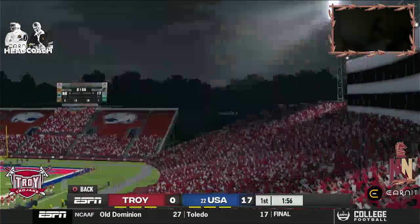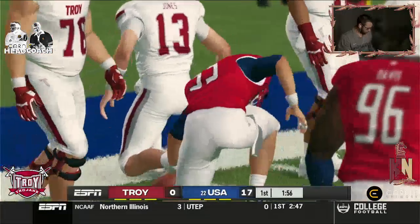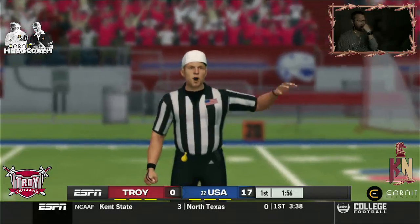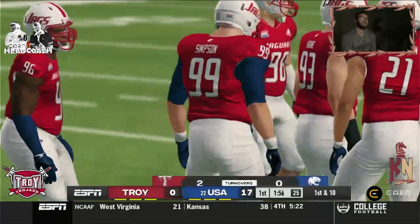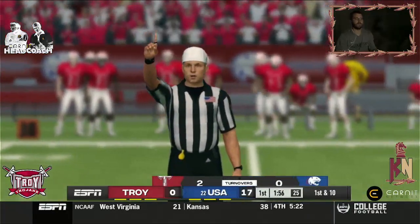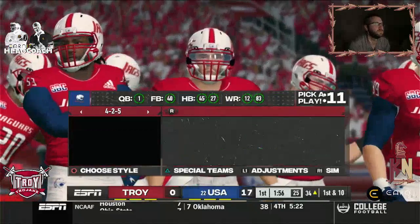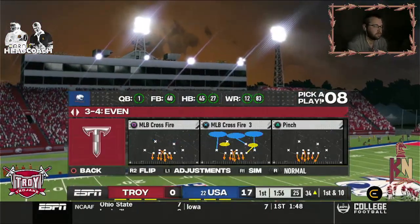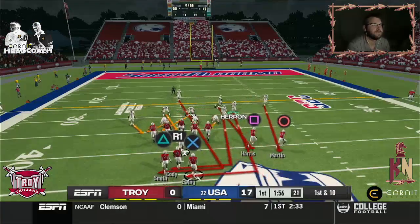All right, we about to be down 24. The 19. Nothing. Personal foul. Clicking. Offense. So the offense will move a little bit closer with that penalty. First down, 10 yards to go. Ball on 34.